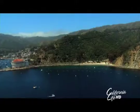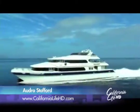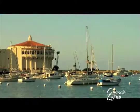Located just 22 miles from the Southern California coast, Catalina Island is the perfect staycation destination. There are a number of ways to get to Catalina. One of the fastest is this boat, the Catalina Express. I hopped on board because I just can't wait to get to the island and show you all that Catalina has to offer. The boats are technologically advanced. They have stabilizing systems that make for a very comfortable ride. And in just 1 hour, you've arrived to begin your adventure.